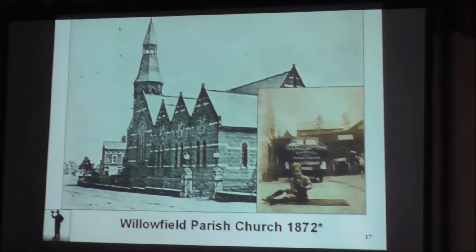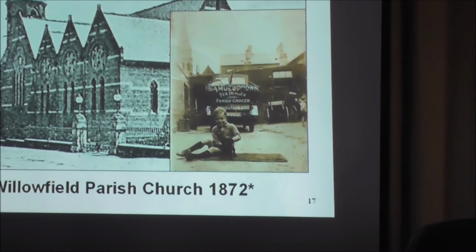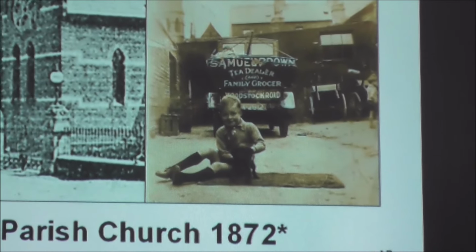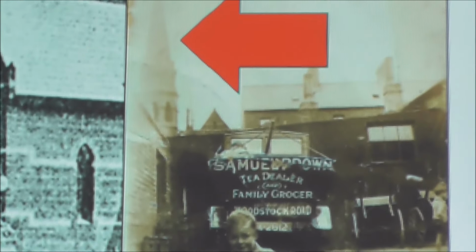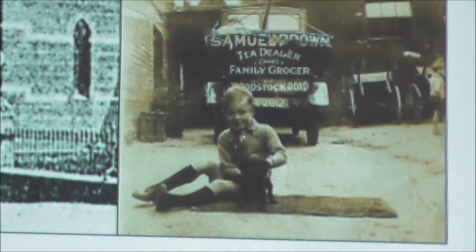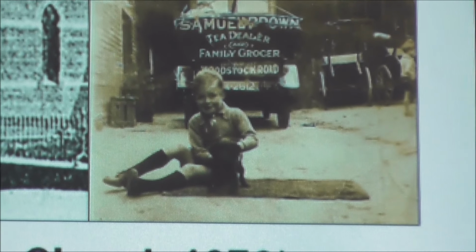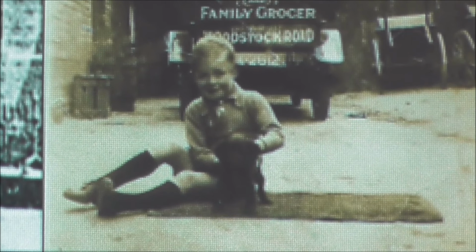And there we can see a wee boy, and his name is Noel Brown. Now, his father, Samuel Brown, owned a shop just round the corner, and there you can see in the background the spire of Willowfield Church. It's not there today, but it was still there in the 1930s. Now, Noel was very keen. He was always up here at these book launches, very keen on local history. But unfortunately, Noel passed away at the age of 99 during the week.